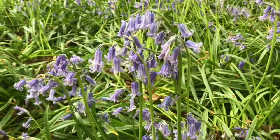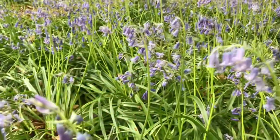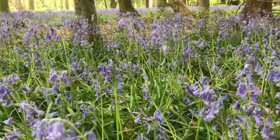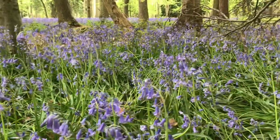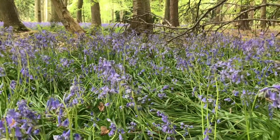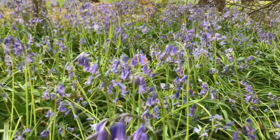There are two species of bluebell in this country, the native British bluebell and the Spanish bluebell. Our native bluebell has been here since the last ice age. The Spanish was introduced in Victorian times as a garden plant, but it spread into the English forests.